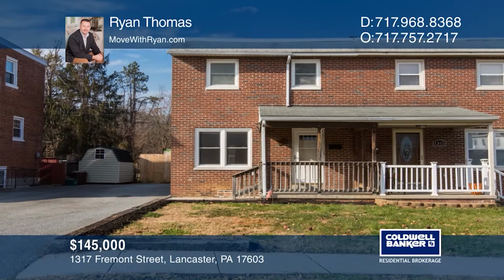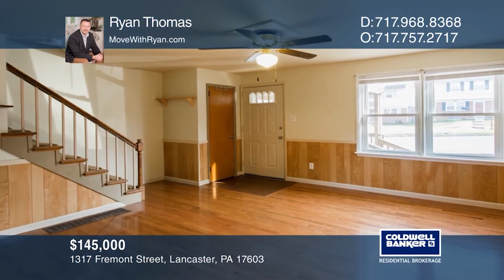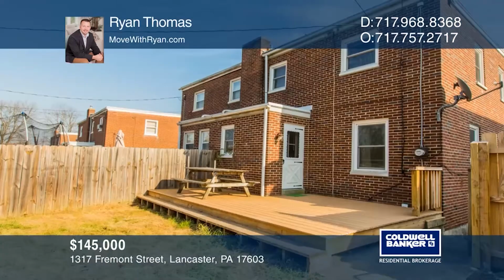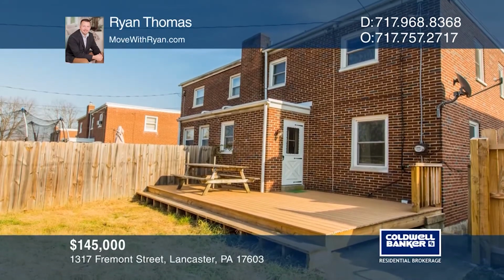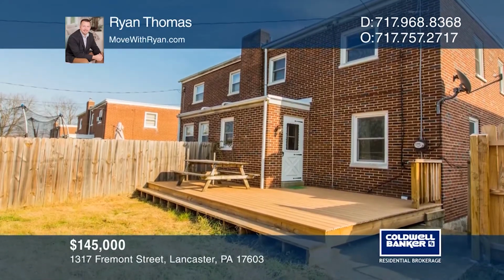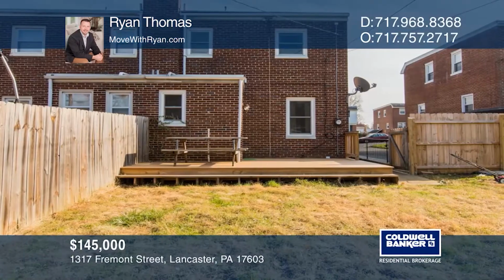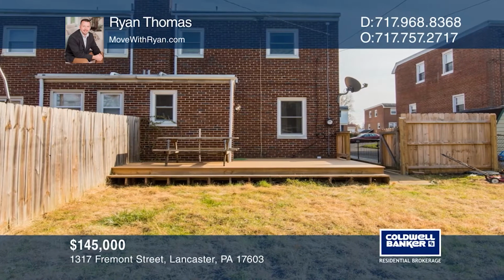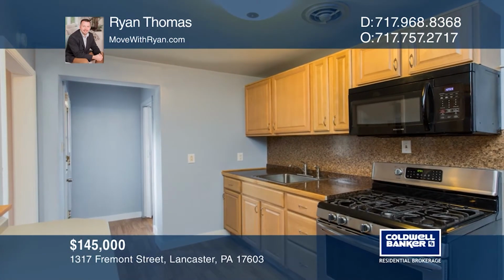Check out this great twin home in Lancaster City. This three-bedroom, one full, and two-half-bath home is located on a quiet street. You'll be able to move right in and make this your next home. It's conveniently located close to everything. This home has many new updates to the kitchen and the bathroom. Schedule your appointment today.